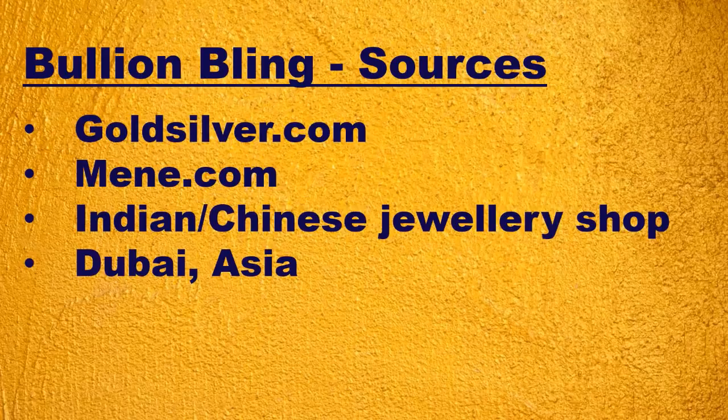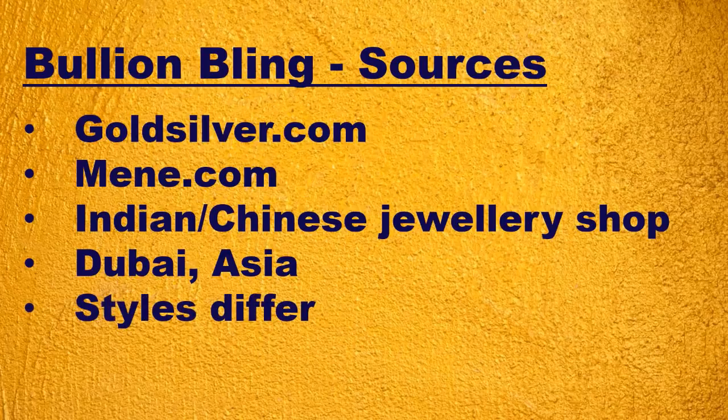Alternatively, if you're travelling in the Middle East or Asia, then you'll easily find shops selling bullion jewellery. For example, Dubai has a whole area dedicated to selling gold, that's called the gold souk. The styles you get will differ depending on the source. You tend to get more simple Western style jewellery on the online sources, whereas Indian jewellery tends to be very ornate. And again, the styles differ between India, the Middle East and China.